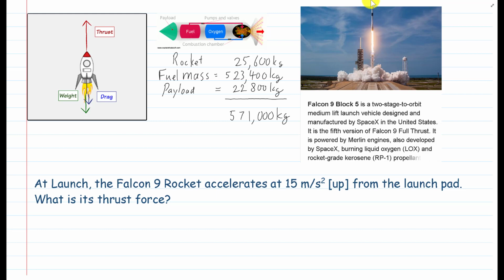They burn the liquid oxygen and the propellant. In this case, the propellant is rocket-grade kerosene, and they mix them together and explode it, shooting out the gases so fast. And Newton's third law says, as it pushes on the gases fast, the gases push back on the rocket. The forces acting on the rocket are what we're looking at. The force acting back on the rocket is called the thrust force. That's how much thrust it really pushes up with.